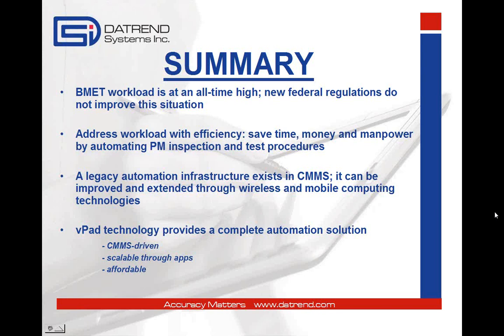The only way to cope with this is to increase efficiency and make the best use of the people available. And that can be done by using the right tools for the job. Automation saves time, money, and manpower. A CMMS automates the management function only. Task automation takes what a CMMS does to the next level. It expands the automation level of individual work instructions, inspections, and test measurements. As a result, improvements are gained in productivity and consistency of work product.